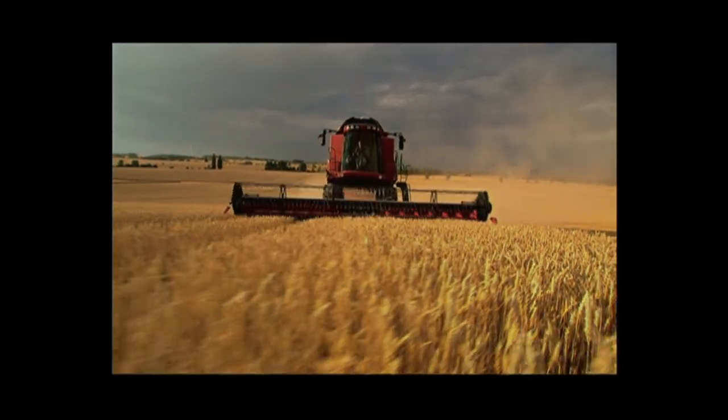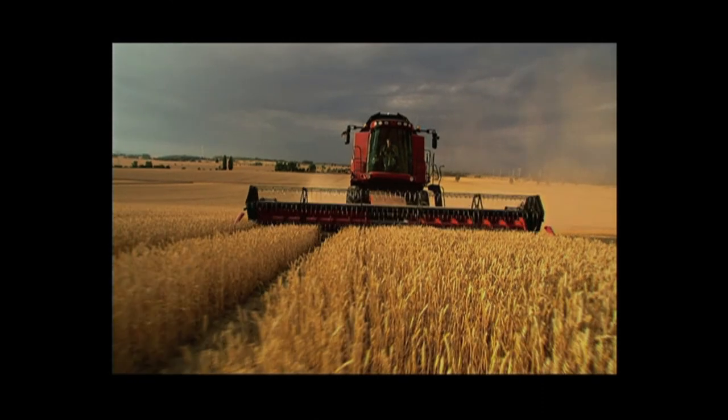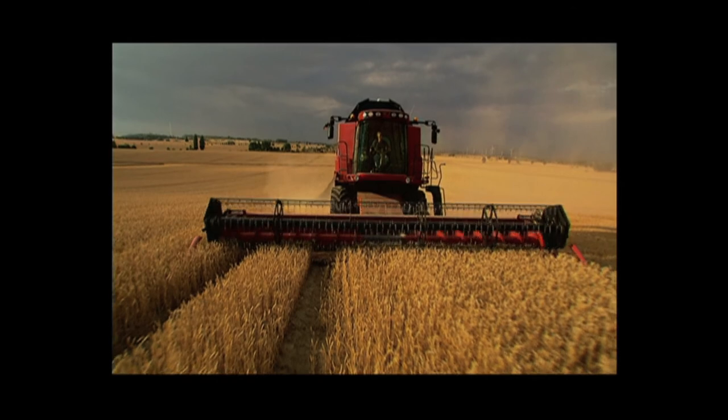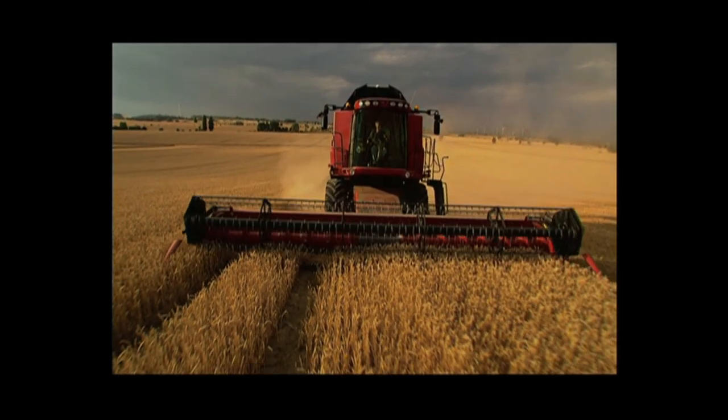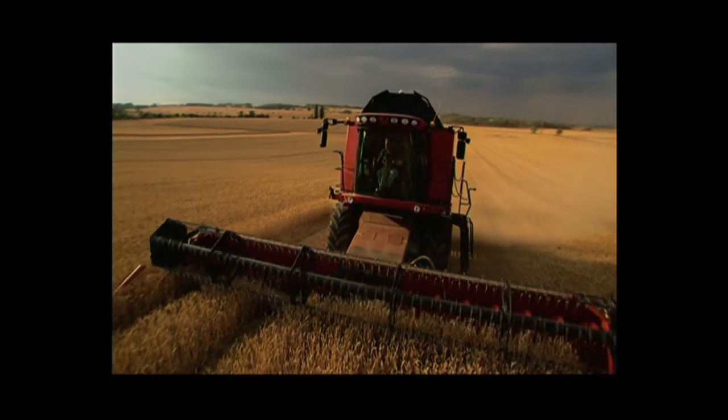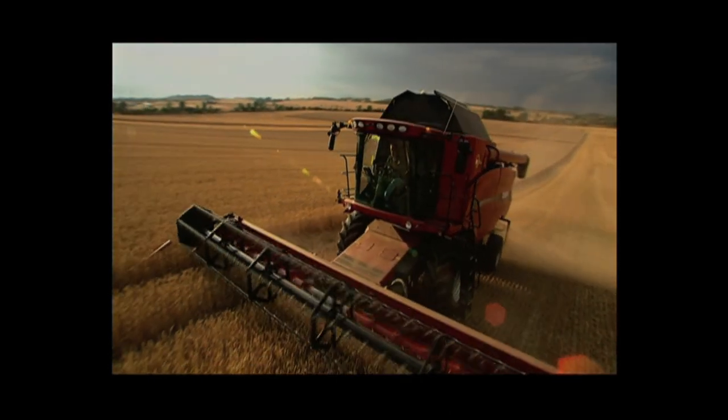The 8010 is powered by a 6-cylinder, 10.3-litre turbocharged and after-cooled, electronically governed engine, as well as a 10,500-litre grain tank, and is testament to the fact that the combine harvester is without doubt a real monster of the cereal harvest.